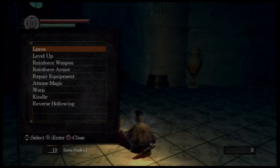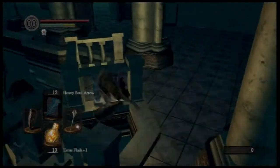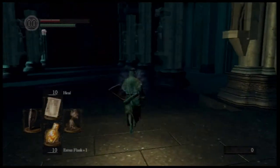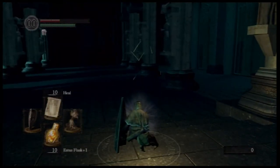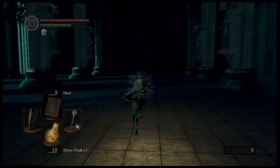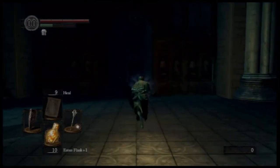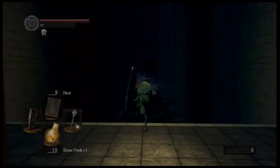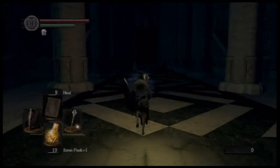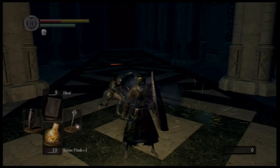Also, if you rest at the bonfire chamber of the princess, it also works for the bonfire in front of Gwendolyn's room. If you die, you will be sent back to the first bonfire at the start of Anor Londo, which is interesting. It's like the gods kick you out for interfering.